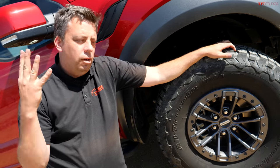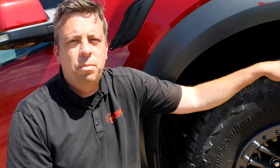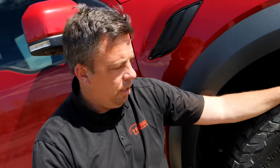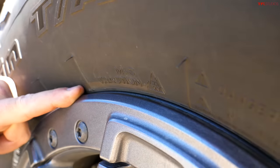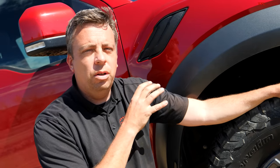Number four. Of course, it's all about tires for an off-road truck like this. And Ford was basically the first factory truck with 35-inch tall tires. There are always BFGs, and in this latest generation, they're the KO2s, and they're also snow-rated. They have a snowflake and also M&S, mud and snow. So it's actually a very good tire package, still a 35.